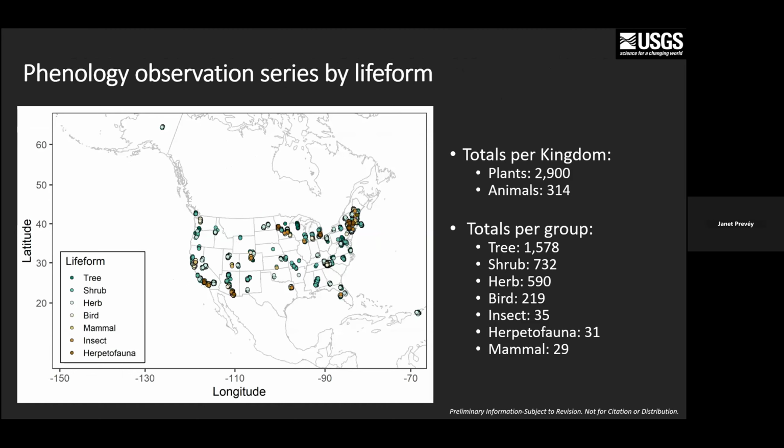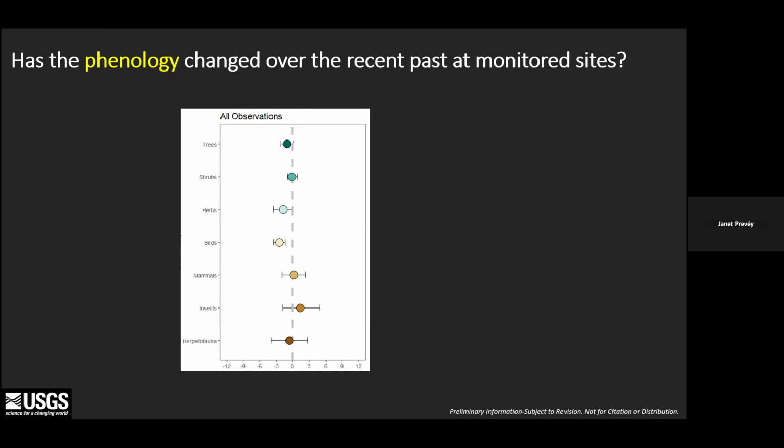All right, so what do we see overall? Has the phenology changed over the recent past at these monitored sites with 9 or more years of data? And overall, across all species and sites, we're finding that spring phenological transitions have advanced about 1 day per year over the past 10 to 15 years. And this graph shows how it breaks out by life form. So these dots show the average phenological change over time for each life form, and the lines extending out from the dots show the credible interval or variability around that estimate. And you can see that the estimates vary by life form group. Overall, it is an advance in phenology.